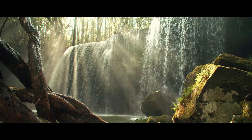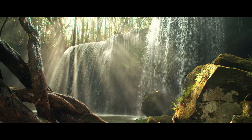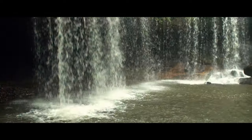Nabegataki is a great waterfall to visit. The access is easy, the falls are spectacular and unique, and it's a great addition to any tour of Kyushu.